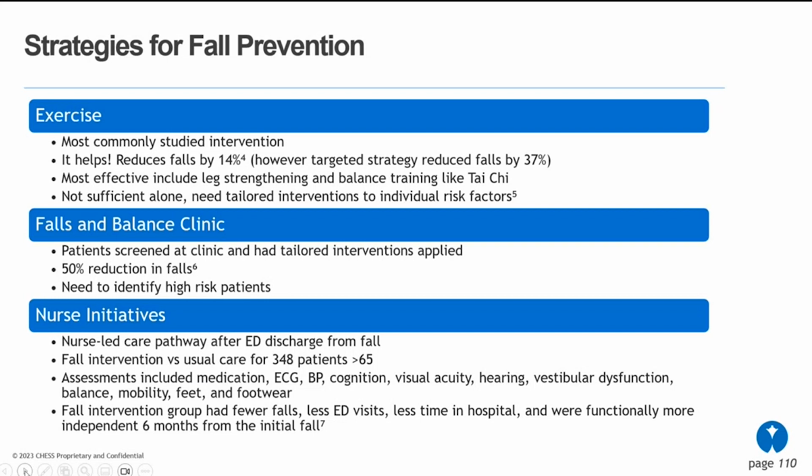Now, if you just say go exercise and a patient just goes and exercises, they get about a 14% reduction in falls, but that increases to about 37% or more if we target them for specific issues that are causing their falls. So keep that in the back of your mind: we can go exercise, but if we target them with specific ways to strengthen themselves, we're going to get better outcomes.